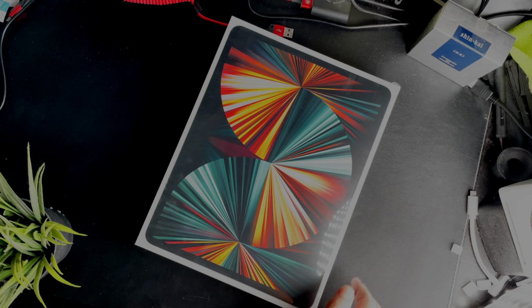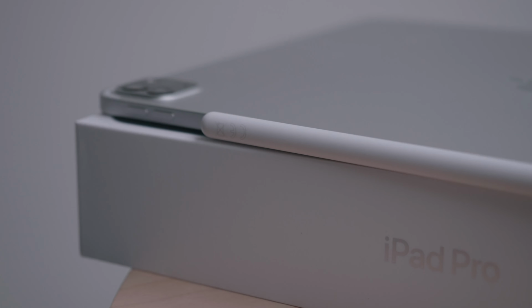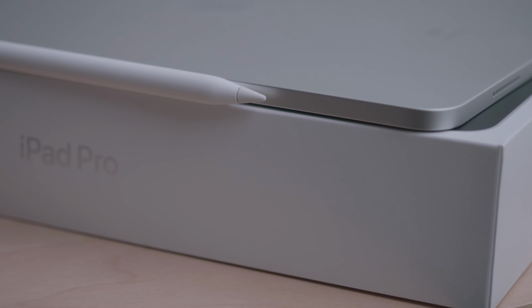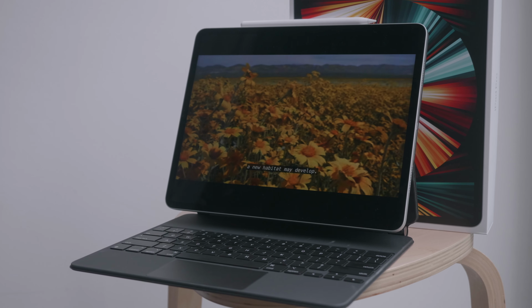So, after 3 years, it is finally my turn to upgrade to the 2021 iPad Pro. The 2020 iPad Pro came only with a spec bump and a LiDAR module, which was of no use to me. In today's video, I'm going to highlight the differences of this year's model to you, as well as giving you my truthful review after a month of usage and recommend whether you should upgrade as well.